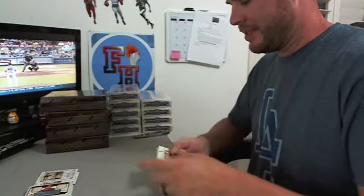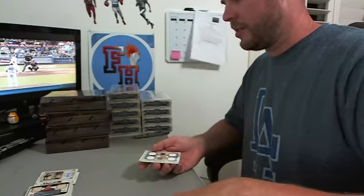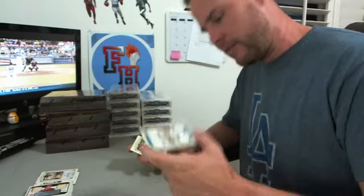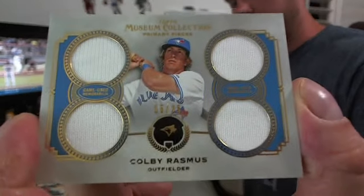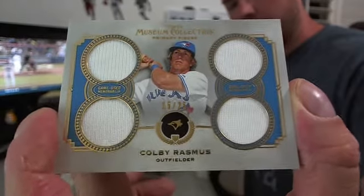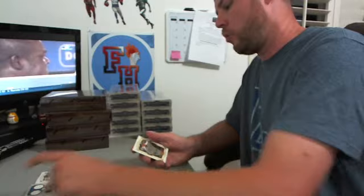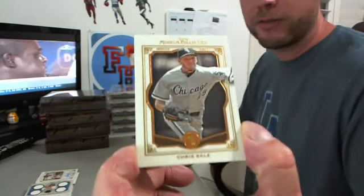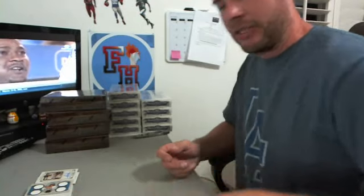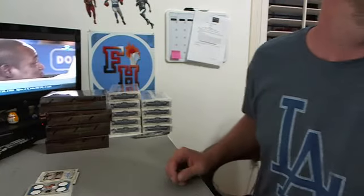Quad relic? Be nice, maybe? Look. That's a pretty weak box, just saying. Good thing you didn't buy it for yourself. 15 out of 25, Colby Rasmus for the Blue Jays. Twins Marlins was Bob Koenig. Blue Jays is KGB Denver. Well, you didn't buy that one single box for your personal self. Roll into your LCS, drop like 230 on that box right there. Ugh.